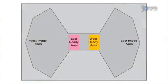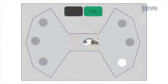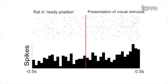After rats learn to hold a stationary ready position in the center of the arena, target images appear that require a relevant behavioral response according to the task rules. Time-stamped neural data for peri-event analyses show neural correlates to the ready position, the onset of target image presentation, and other task-relevant events.